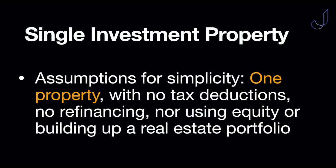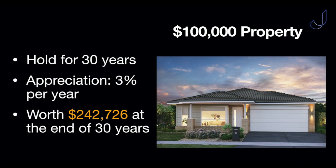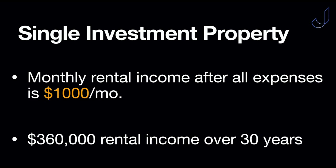Let's consider a single investment property with the following assumptions. One property with no tax deductions, no refinancing, not using equity or building up a real estate portfolio. So this is a $100,000 house and we'll hold it for 30 years. We assume that the appreciation will be 3% per year, which is very, very conservative. And with that rate, after 30 years, the house will be worth $242,726. The monthly rental income after all expenses is $1,000 a month. Therefore, over 30 years, the total income is $360,000.